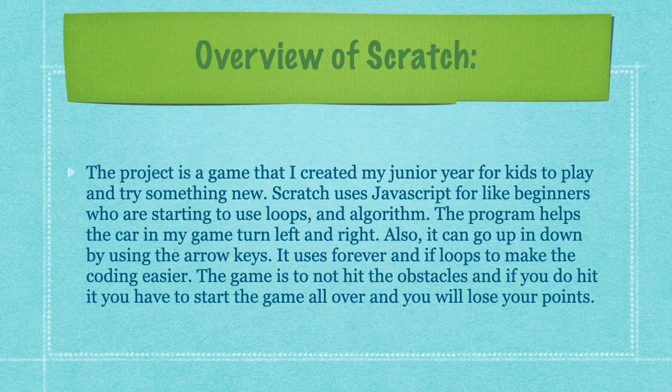In my game, I use obstacles and I use a car. The car is the main thing, and in the car you could go up, down, left, and right, and you do that by touching the arrow keys on your laptop. If you don't have access to a laptop, you could use a tablet.